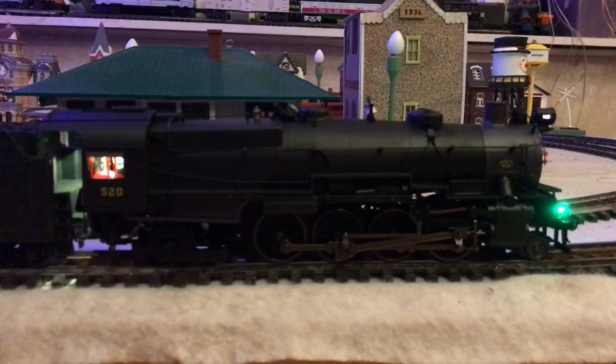This model is Lionel, but the tooling that's used is from MTH. Lionel has bought some of the tooling that MTH Trains created for their products, and so the boiler and the tender are all from MTH.